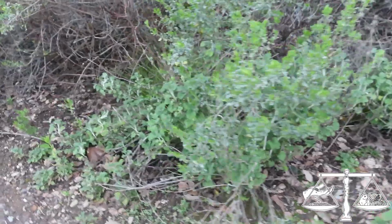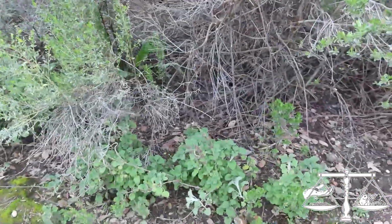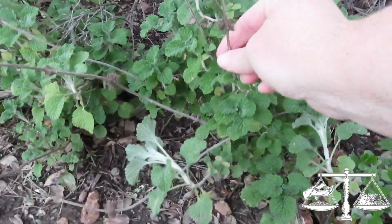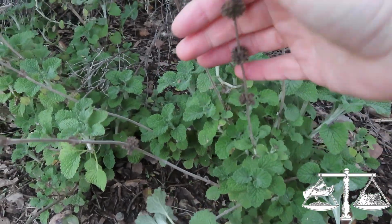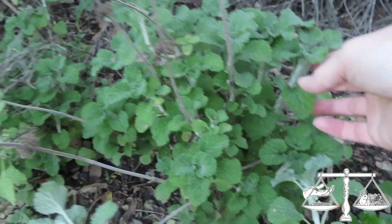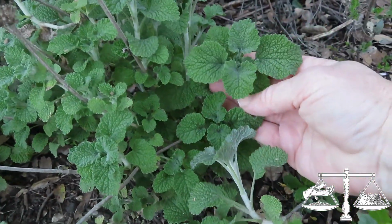All right, I knew we would come upon this. This is also something that you see on edges or actually out in fields. It tends to like sun, but you can tell it's in the mint family because it has a square stem, right? It has these flower heads. They're all dried up because they're last year's. But this is horehound. So this is called horehound. It is the same horehound in that horehound candy that you've had. Another name is cure-all. This is a medicinal plant.